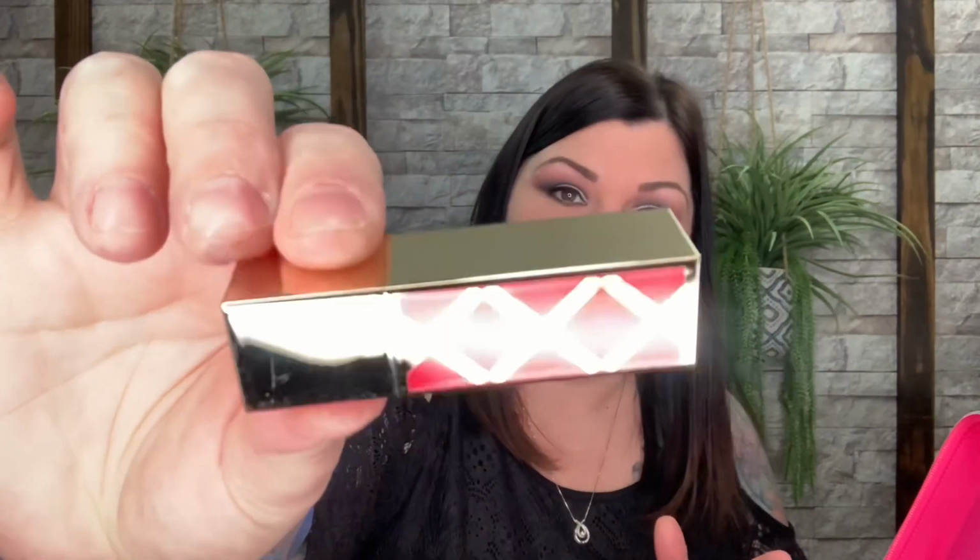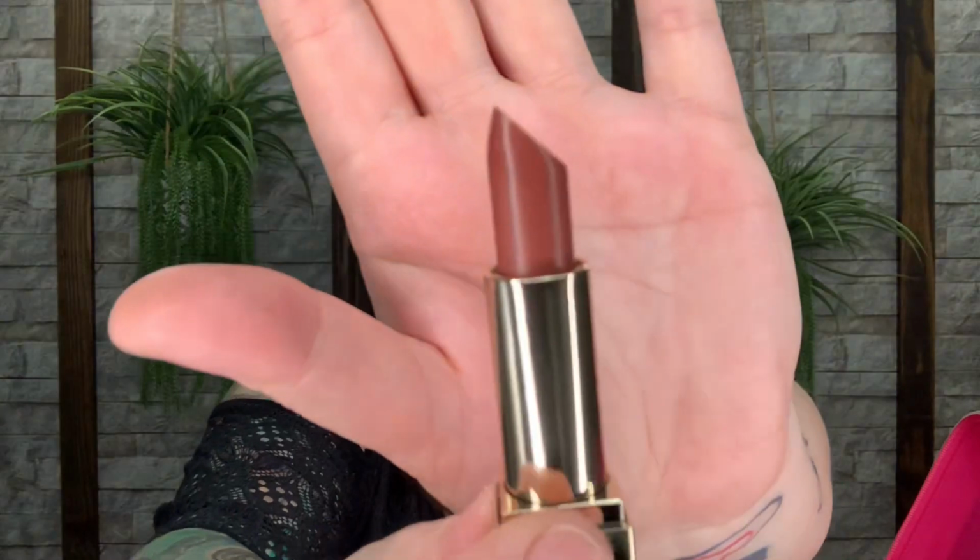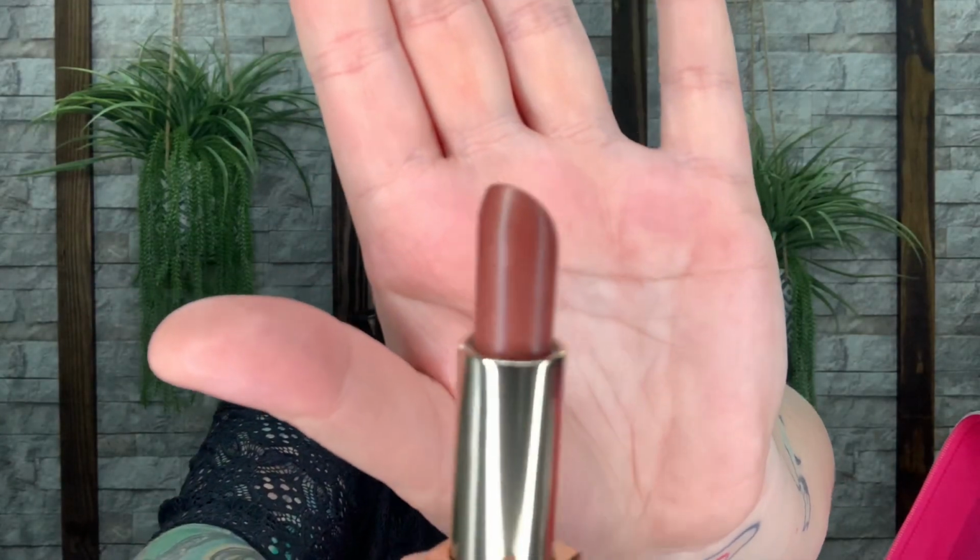Now the two lipsticks. So here's what the packaging looks like. It matches the palette, the colors. And then this one looks like this. Looks like a nice, pretty brown color. Let me swatch it on my hand a little. There's a little sparkle. Oh, it's like a copper. It's almost like a copperish color. There's a little bit of sparkle in it.